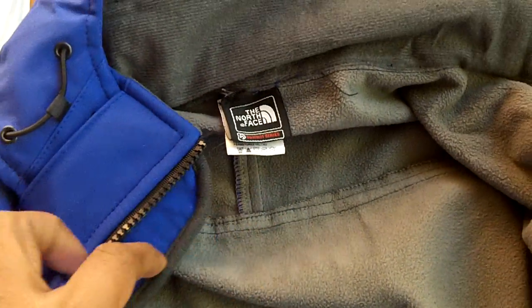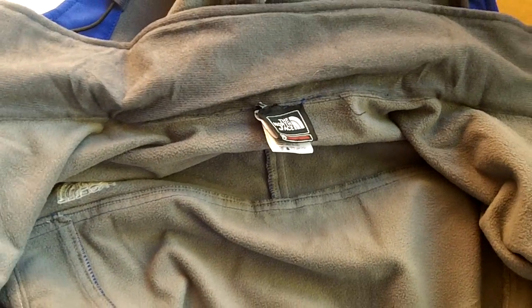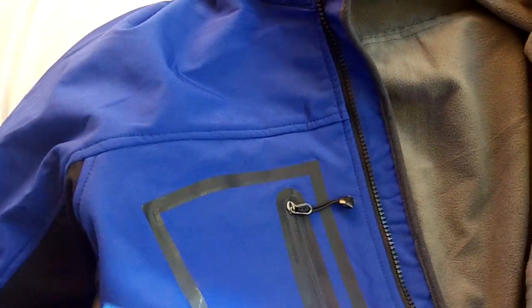I noticed the size L tag, the small thing, come off, and I felt that's maybe not a big deal, and I decided to ignore that. The tag fell off, and then the size of the jacket itself was small.